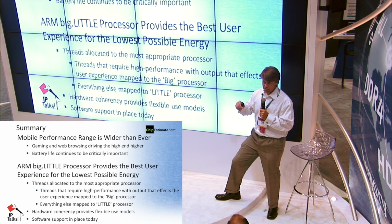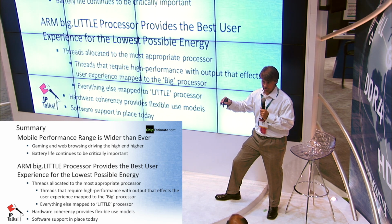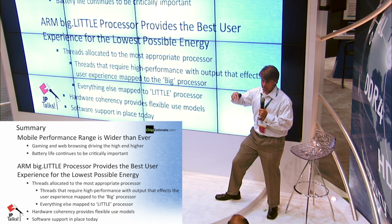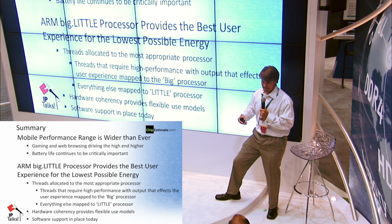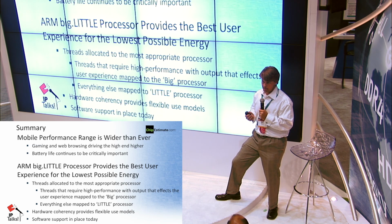If I wanted to make one cache that would support both, it would be a compromise in one direction or the other. It would have to be a bit smaller. And also what we see is leakage in 28 nanometer geometries and beyond. Carrying around a big cache all the time is a lot of leakage. So if we're able to run 95% of the time on an A7 with a smaller cache, not having to carry around a bigger one, we think that's an energy efficiency gain.